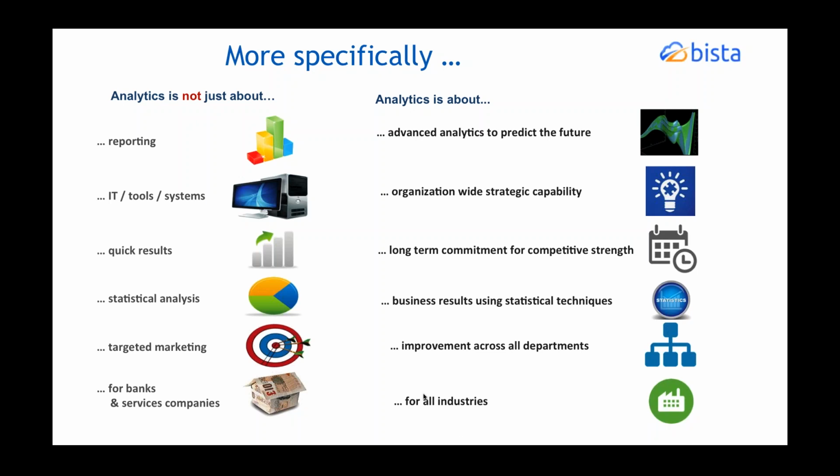Analytics is mainstream now with all the open source tools available out there. Small to medium-sized companies and mid-market companies can take advantage of these technologies, which were limited to the big banks before.